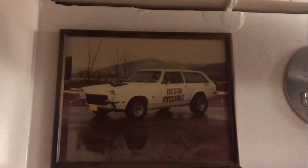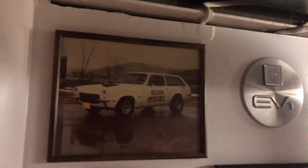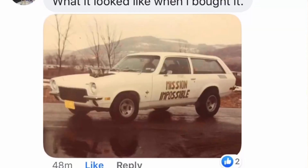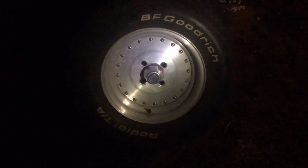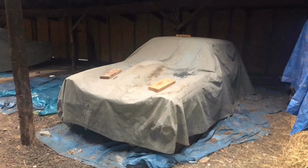Ever since I was a little kid, there was this picture of this little Vega sitting in my dad's shop, and I always wondered where it was and what had become of it. So over the years, he told me bits and pieces of the overall story, and so I posted online one day, seeing if I could find the car, and lo and behold, I was able to find a previous owner of it. One thing led to another, and we ended up finding the thing in a barn not far from where we were living. So we went and took a look at it, and well, here's the story of Mission Impossible.